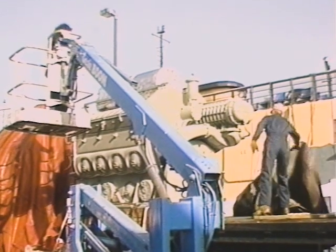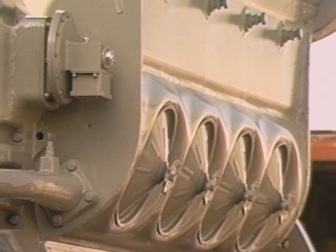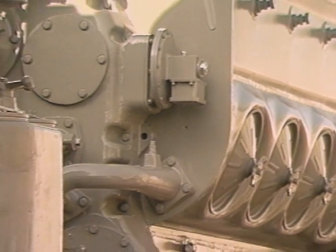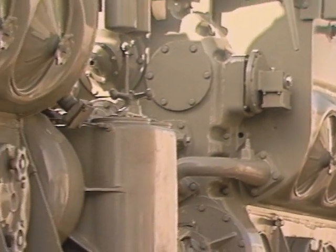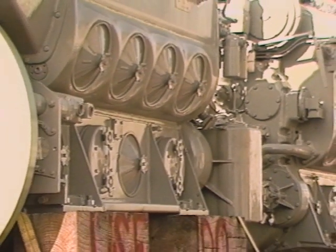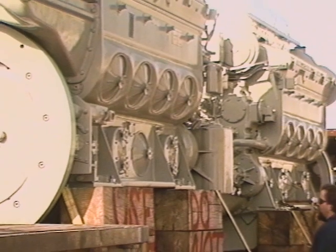But now, the main event, the new engines. Well, not quite new. The Steamship Authority found the best deal in 2 huge V8s rebuilt by General Motors in North Carolina. The crew refers to them as EMDs.